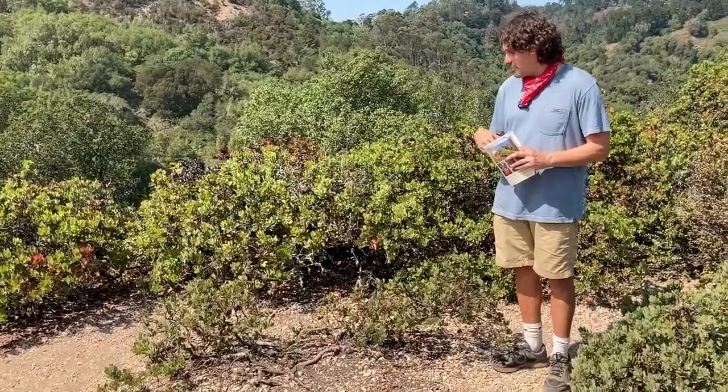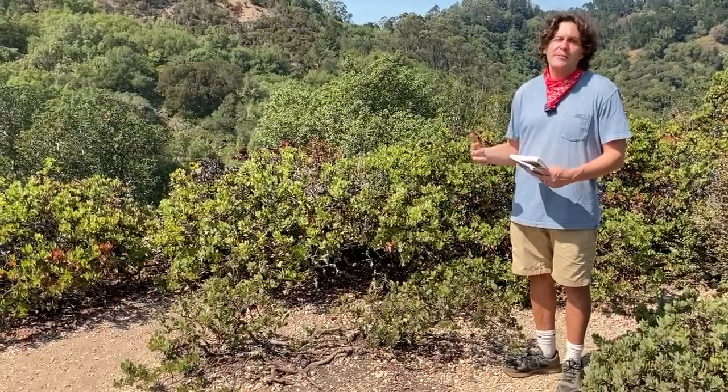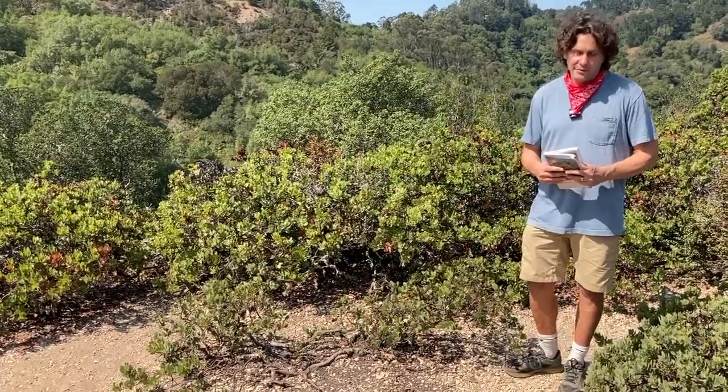And so rather than going through all the technical characters that people use to define the species, I'm going to help you separate these 2 out. But I'm going to be talking about things that we'll use in the future to separate manzanita species, like when we go to Marin County. They'll be completely different ones.